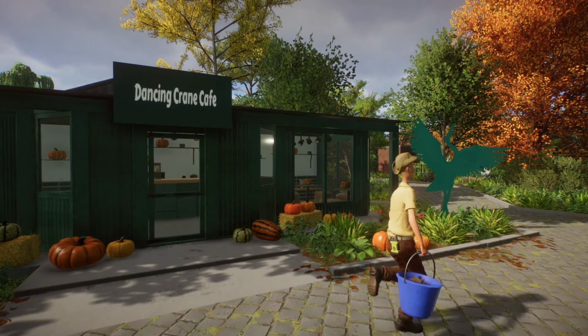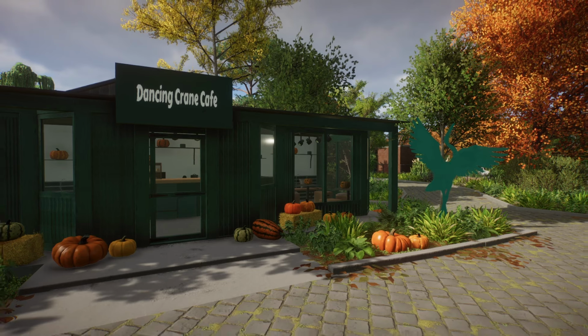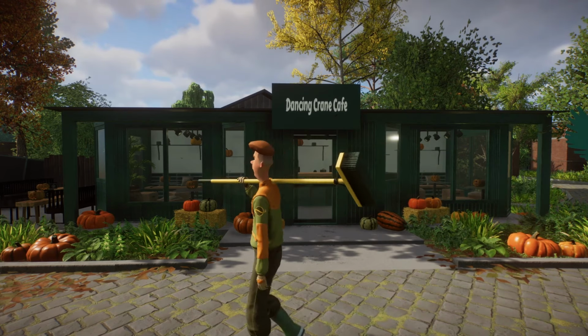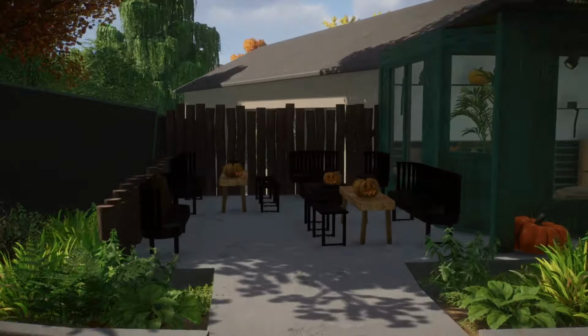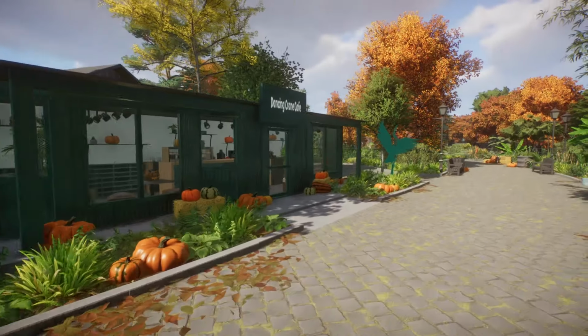A little nudge to the Bronx Zoo and the Central Park Zoo that both have a cafe called the Dancing Crane Cafe. So I thought that was really nice, but I like the simpleness of the building. It's completely wooden, and it's actually inspired by one of the little cafes at Copenhagen Zoo. So yeah, it looks cool, and of course it's all completely in fall theming for now. There's also a little outside seating area, but let's just go inside.